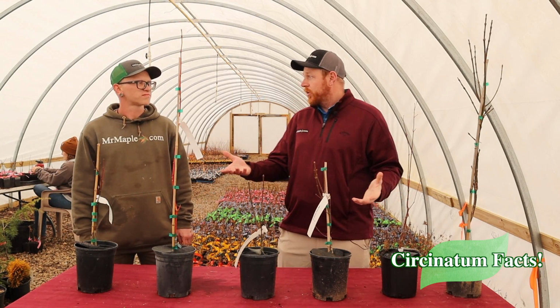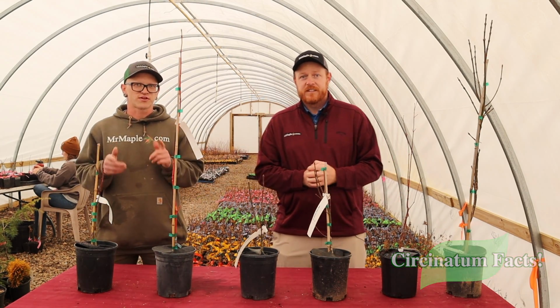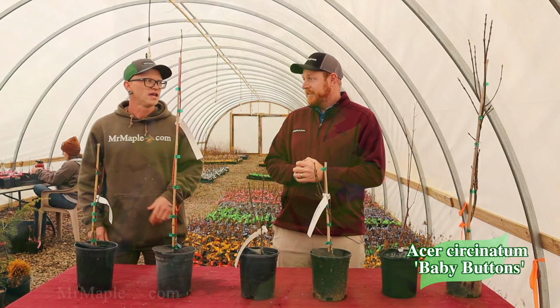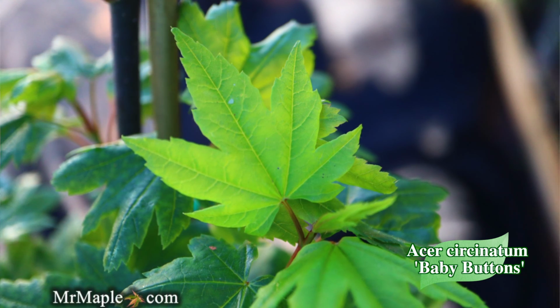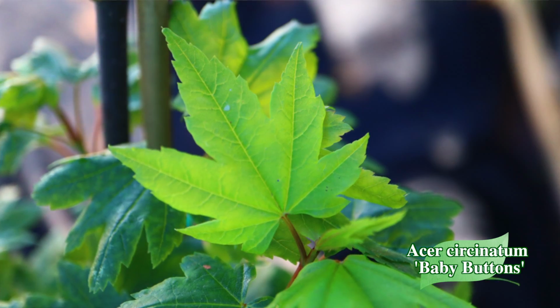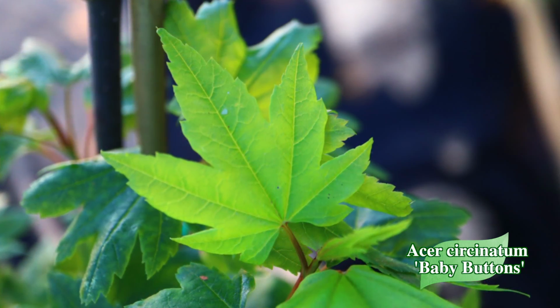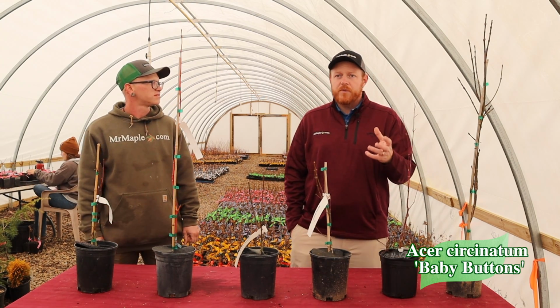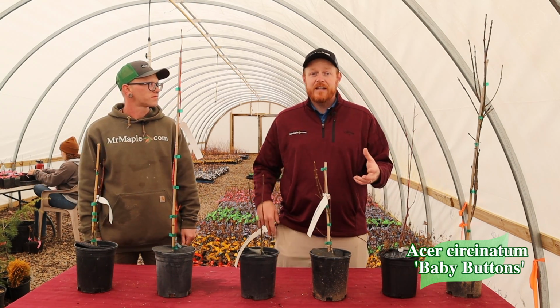We're going to talk about some really cool cultivars today. We are. And first up is Acer circinatum 'Baby Buttons'. What I like about Baby Buttons out of the circinatum group is that this is the dwarf. This is the dwarf circinatum, so you're getting even a miniature leaf of that circinatum style leaf. Yeah, it's one of the witch's broom selections that have been selected.